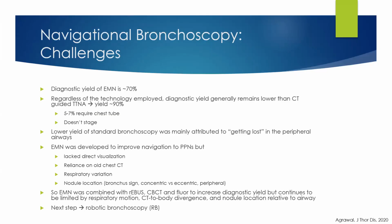So kind of summarizing what we've discussed so far, diagnostic yield of EMN is somewhere around 70%. Regardless of what technologies you use, CT-guided TTNA still has a higher diagnostic yield, approximately 90%. The problem is that 5 to 7% of these require a chest tube, and it doesn't do anything for you in terms of staging the lesion.